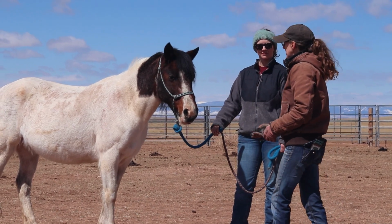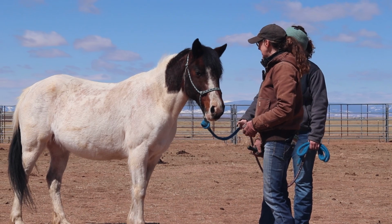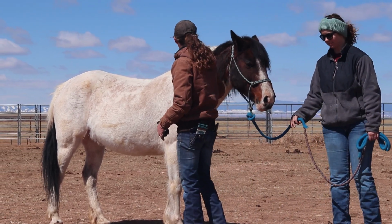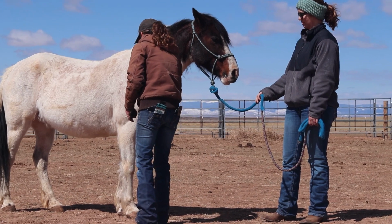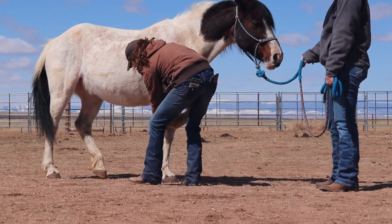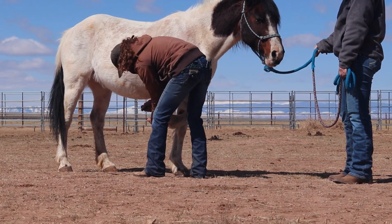In this case, I'm gonna skip straight to picking hooves to see how she is at lifting her feet. Really important to know how a horse is going to be for the farrier, and you want to check out the health of their hooves. How well taken care of? Have they been getting regular trims? Is there anything in the hoof area? She picks that right up for me. That's nice. Dancing a little on the hind, but she's standing.